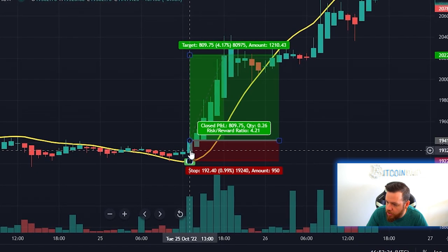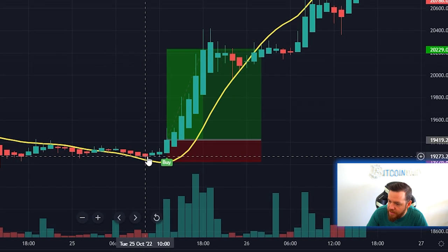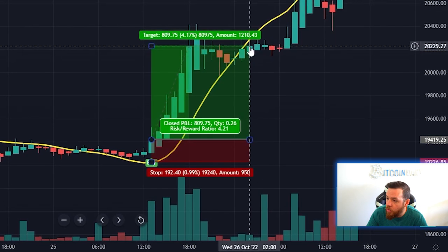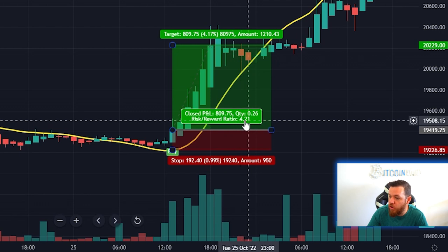We would have entered at the close of this buy signal. We would have put our stop loss below the swing low, which was this candle here. And we would have taken profits when the candle closed below the moving average, which would have been right here. That's a move of 4.17% from our entry and a risk to reward ratio of 4.21. So a great trade, right?